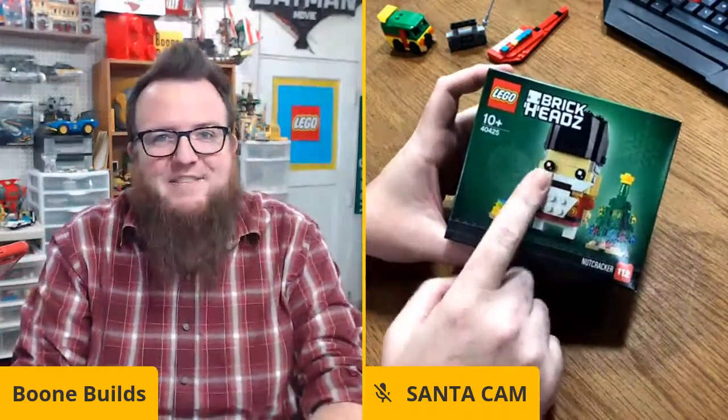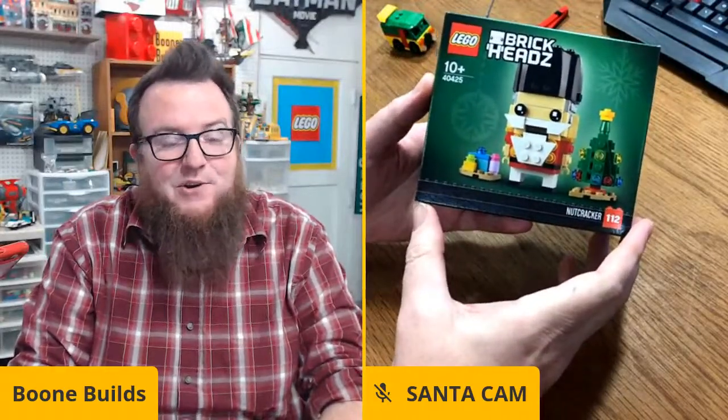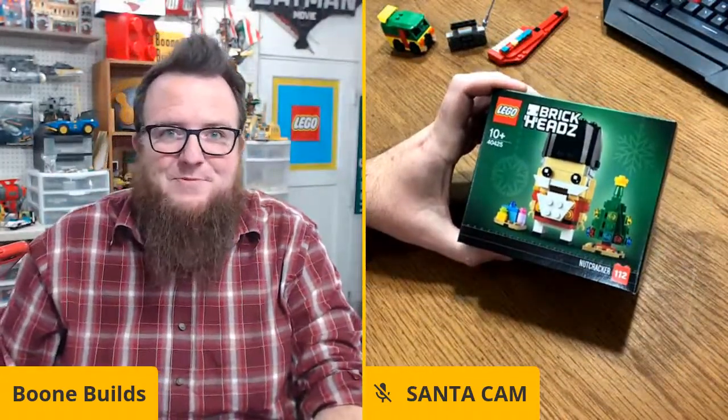It is Christmas week. I am building live today this Nutcracker from Brickheadz. It is 40425. Thanks a lot to our friends at Lego for sending this on over so I could share it with you today. It's all happening right here on Boone Builds.